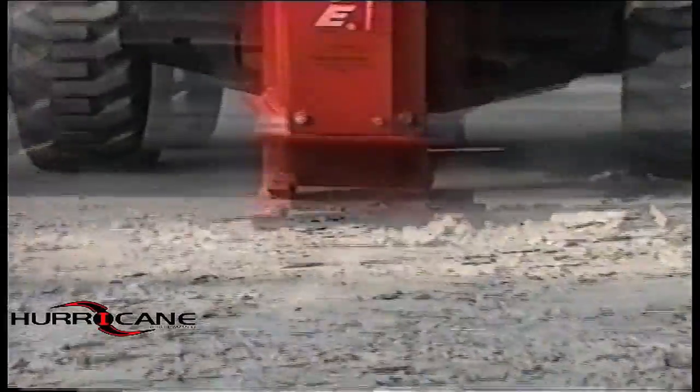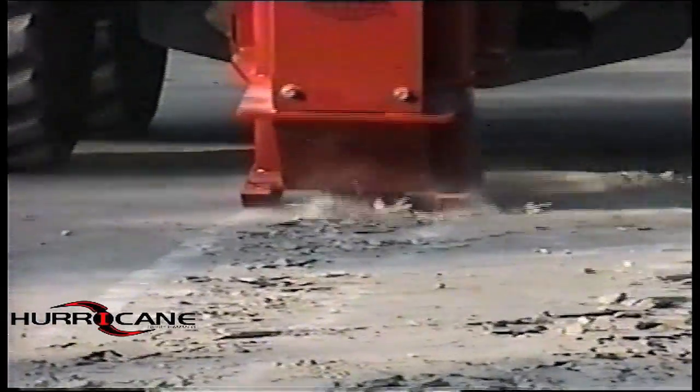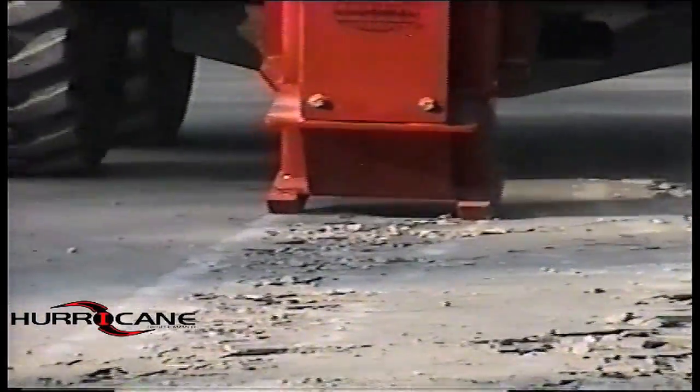The system is simple. The skids are kept on the concrete surface to essentially ground the high impact blow as the Hurricane goes through its cycles.